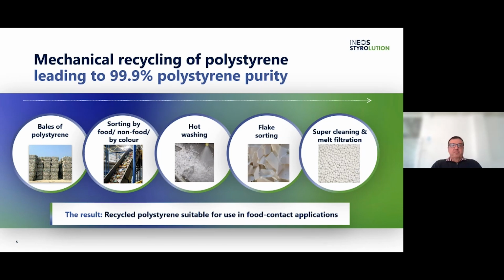The way to achieve that is that bales of polystyrene come out of sorting plants. Then these bales are sorted again by color versus non-color. As you know, polystyrene is typically used in dairy product packaging with white color, let's say yogurt or whipped cream and things like that. Sorting by color is an effective means to purify the polystyrene. It is followed by a hot washing step to remove traces of inks and so on, by an additional flake sorting step, and by the so-called super cleaning and eventually melt filtration. What that means, I will share with you here.